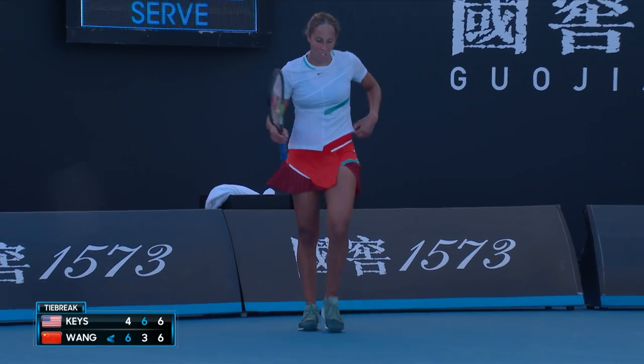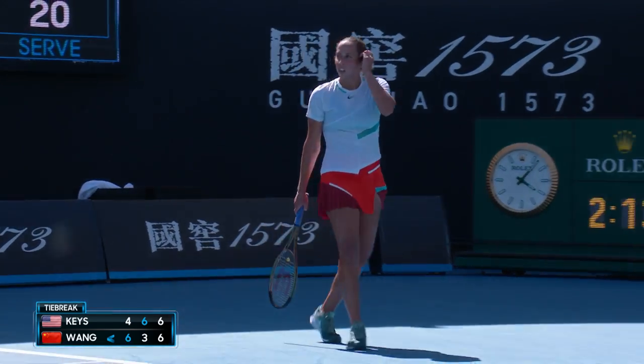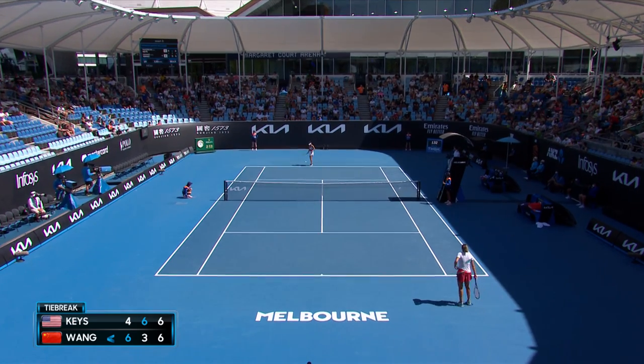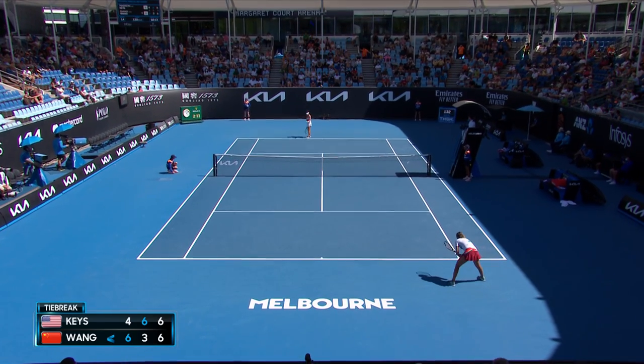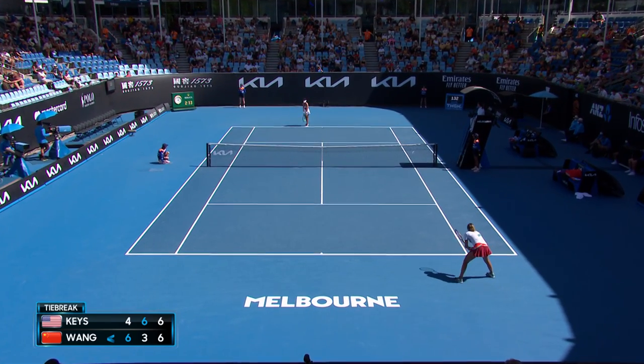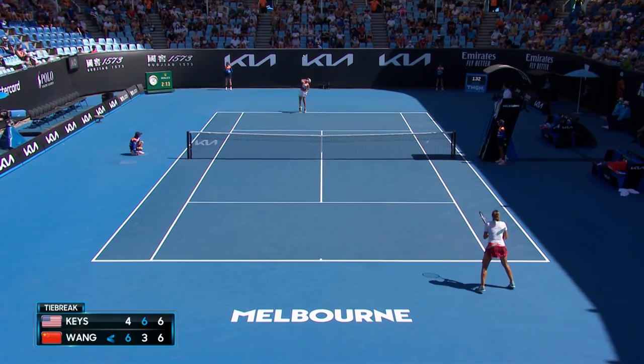I just think the only reason I would say that is because she's been the form player and has won a couple of tight matches when she won that title in Adelaide. I think that would come into account here, the self-belief. So a 10-point tiebreak to decide who moves into the fourth round here at the Australian Open.